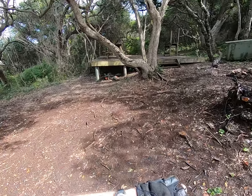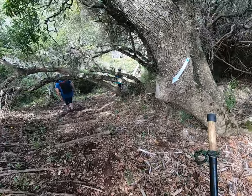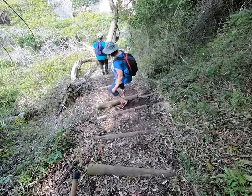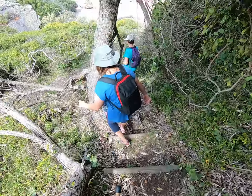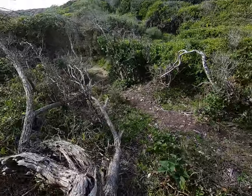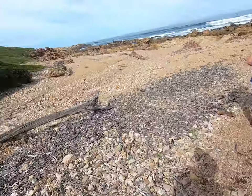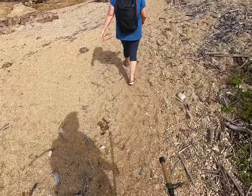It's about 12:15. We've just had a picnic here and moving on. Follow the arrow. Pebble Beach.